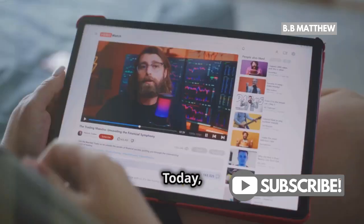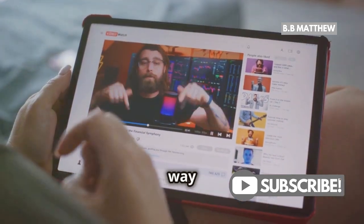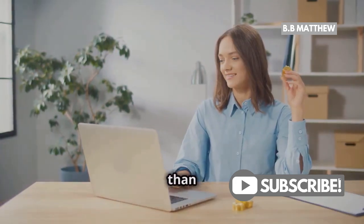Hey there, new investors! Today, I'm going to walk you through the easiest way to swap XRP for Bitcoin. It's simpler than you might think.